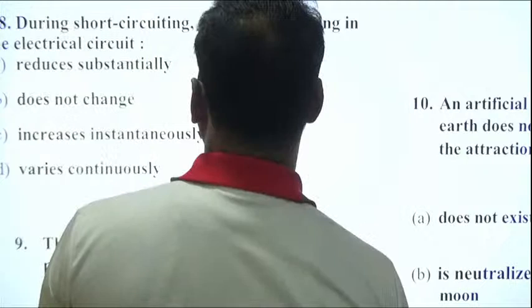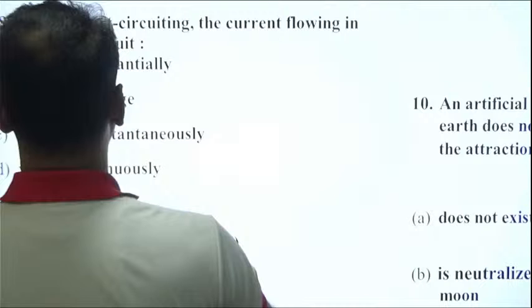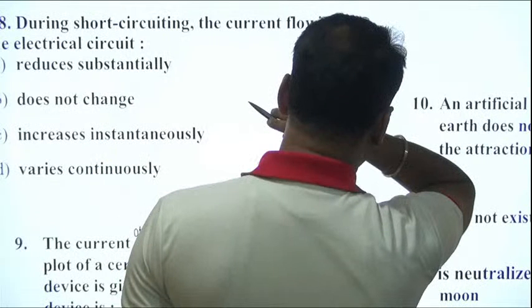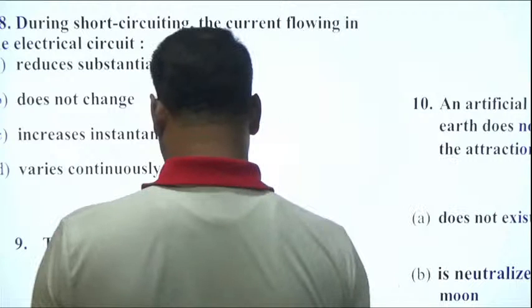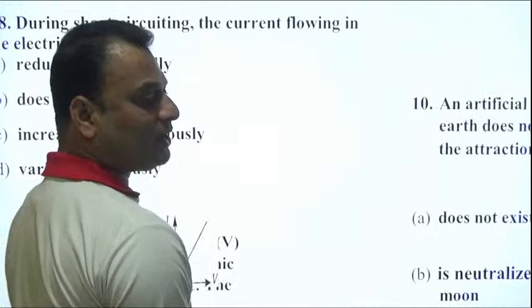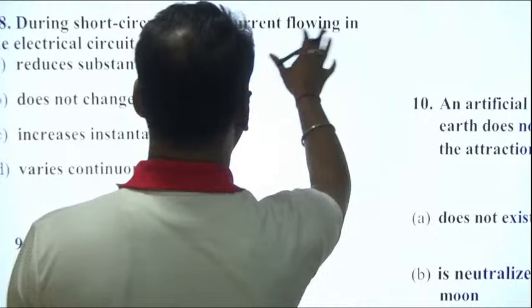During short circuiting, the current flowing in the electrical circuit, what happened? क्या होता है शॉर्ट सर्किट में? हम लोग इलेक्ट्रिक सर्किट में ये भी पढ़े हैं कि MCB होता है, मिनिएचर सर्किट ब्रेकर. सो इस टाइप का कुछ चीज यहाँ पे भी आते हैं कि ड्यूरिंग शॉर्ट सर्किट में क्या होता है?